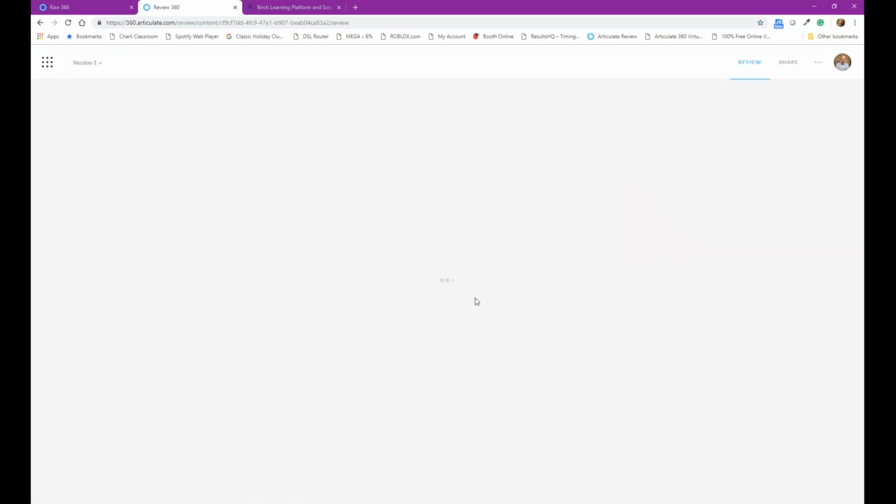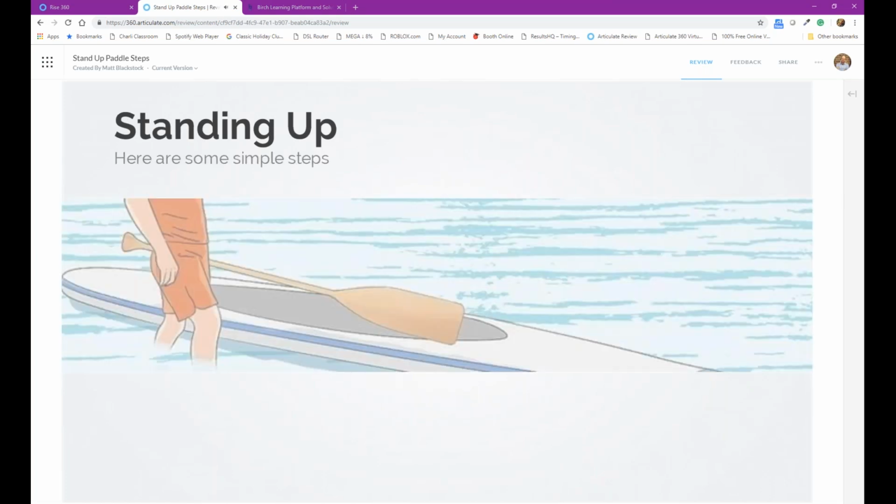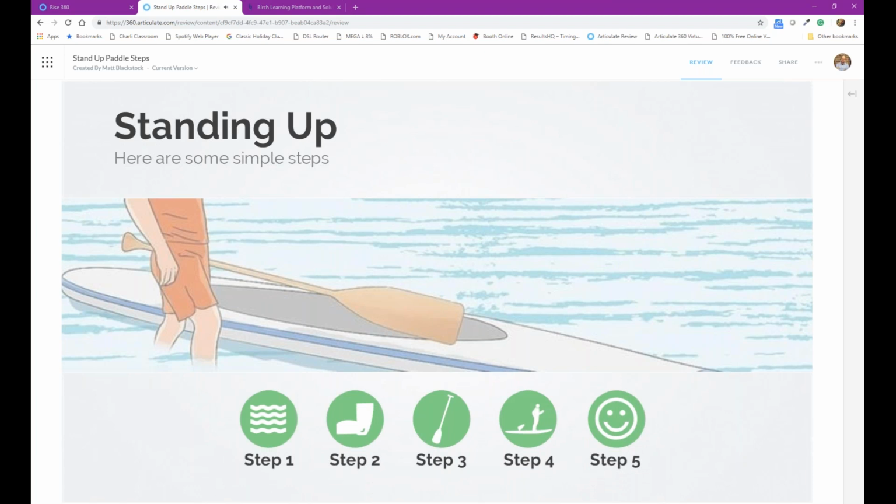Storyline. This is a quick little interaction which was created by our partners at Yukon Learning, who are also Articulate certified trainers. And this is where you can create something that's a very quick step-by-step process. So in this particular one, it's talking about how you use a stand-up paddleboard, how to actually get on the board. Now, you can use this either for yourself as the learner on how to ride one, but it's also a great way that they can share that with their actual clients to help their clients when it comes to how do you actually ride these things.